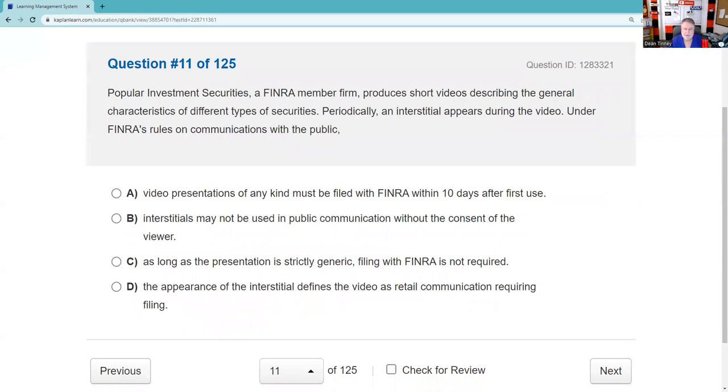Popular Investment Securities, a FINRA member firm, produces short videos describing the general characteristics of different types of securities. Periodically, an interstitial appears during the video. I don't even know what that is. So when we get a word we're not familiar with, I'm going to have to depend on the context of the question to try and figure out my answer. It sounds to me like that's a fancy word for there's going to be a commercial in this video.